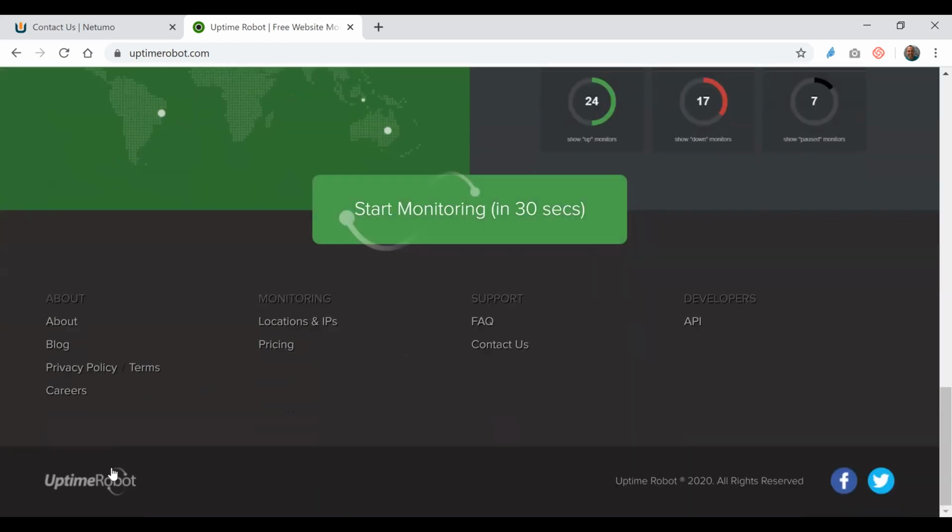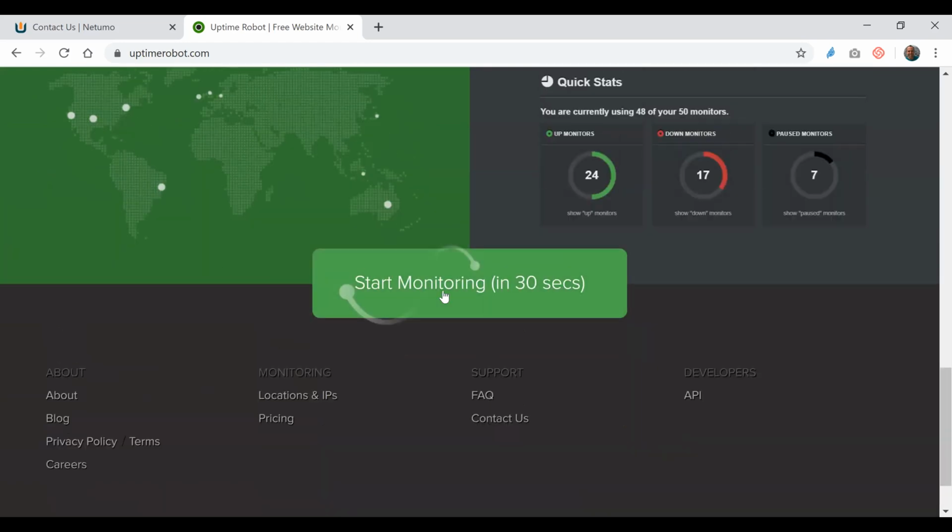It's a super simple site too. We've got the logo at the bottom, and the footer is basically pretty simple, but obviously they want to get people to start monitoring right away. That's the goal of the site, to get you to sign up, so there's a big button again there.